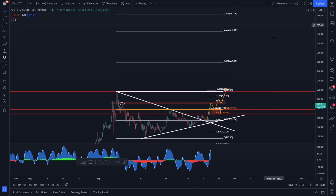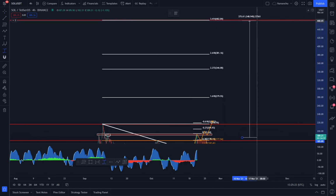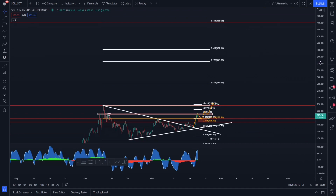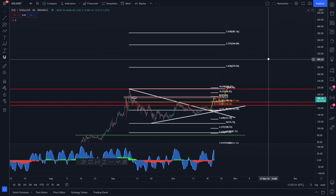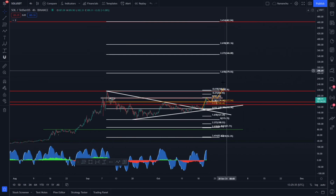I think there's a good chance we can hit that this cycle, whether that be December or going through to March, somewhere around that period. I think that's a good potential area to look at targeting. 140, 150% away, so it's not out of the question at all. I've seen a few people mentioning plus $1,000 Solana as well. Just don't be selling all your bags down at these levels.